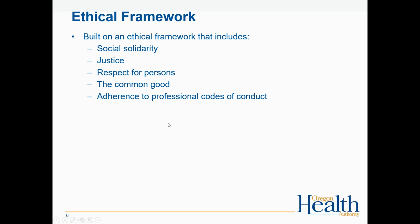The guidance is based on a framework developed by the ethics work group. The group identified key ethical principles that needed to be addressed during guidance development, then took part in content area work groups to ensure that the ethical framework informed each component of the guidance and is reflected throughout the guidance.